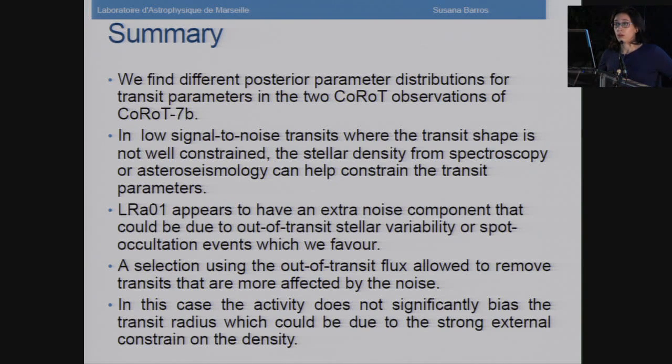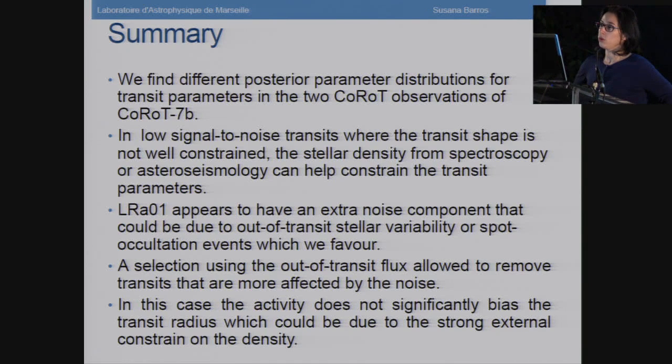So to summarize, we found different results for the two CoRoT observations of CoRoT-7b. We show that the low signal to noise of the transits does not allow us to constrain the shape of the transits well enough. And this leads to a degeneracy, and we need an extra constraint coming from spectroscopy to be able to derive accurate system parameters. And also that in the previous observations, at a higher activity level, there seems to be an extra noise component in the transit observations that we suggest could be due to spot occultation events. And then we used a selection on the out-of-transit flux to derive a less biased estimation of the radius.